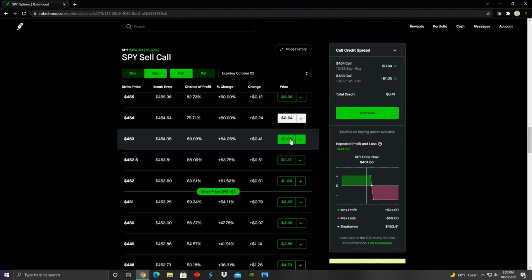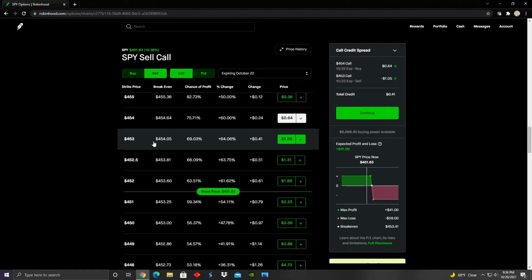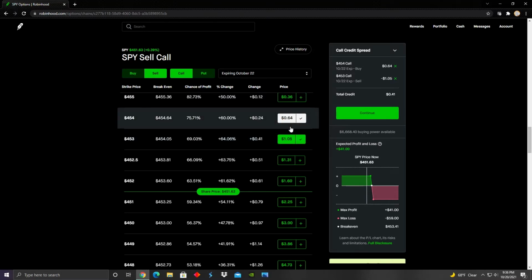The reason why we do this is because a short iron condor strategy is a credit strategy, and so we're receiving a credit for opening it. As you can see right here with the call credit spread, by opening up this spread we receive the $41 credit, and that's because that's the difference between the option premiums of the call options. So I received $105 for the call option I went short on, minus the option premium of the call option I went long on. So I paid $64 for the long call, and 105 minus 64 is 41.